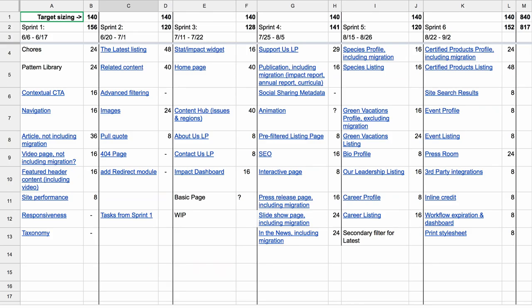But each one of these represents a card, and the numbers here are the numbers that we collaboratively guesstimated just to get started. And each one of these items links to the heading in the backlog Google Doc that we built out and groomed with them. We have the target sizing up here, and we get a total sizing on the top right. And you can see that we worked with them to generously leave some room in here. And all of this, Sprints 1 and 2 stayed pretty much the same, but 3 till the end drastically changed over the course of the project.